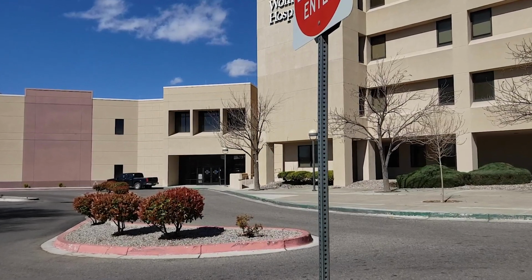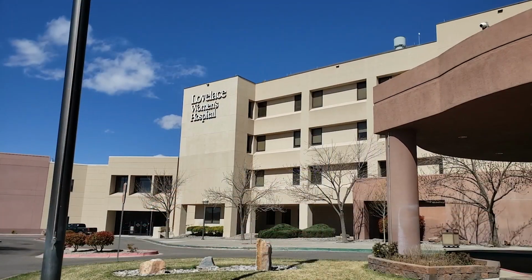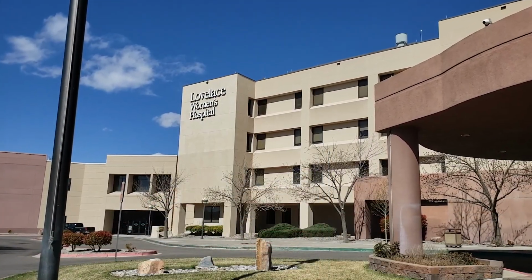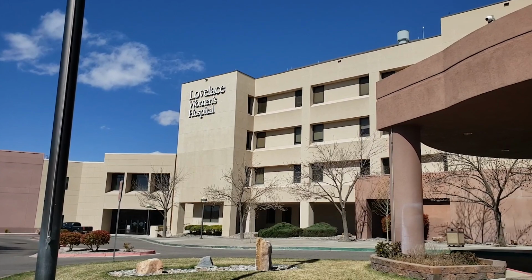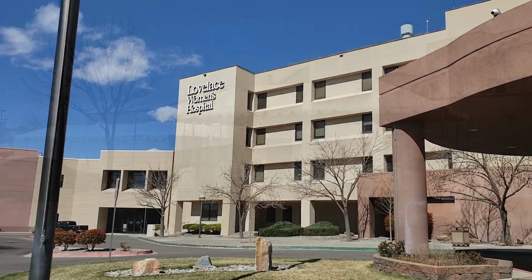Everyone who enters is screened. We get a health history screen. We ask about travel. We ask about household contacts, and we check your temperature. Once everybody screens appropriately, we then take them where they need to go.